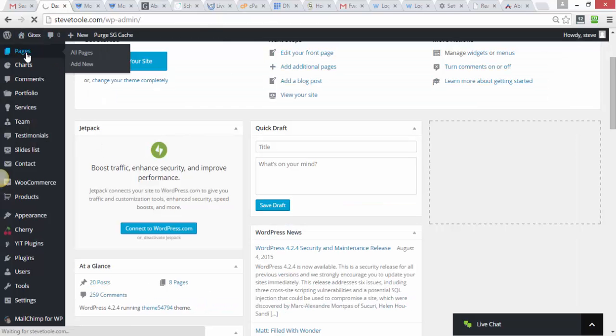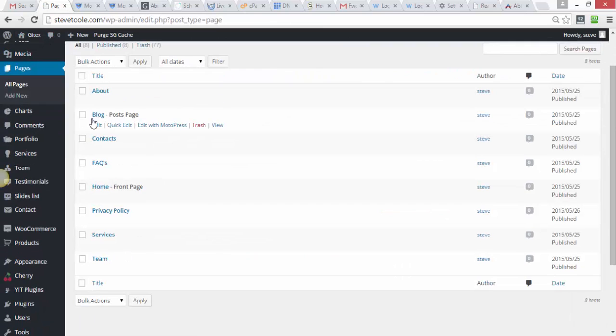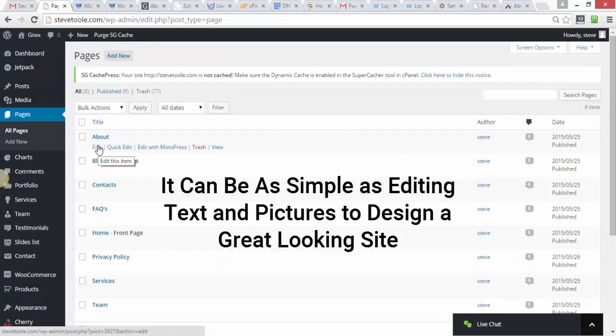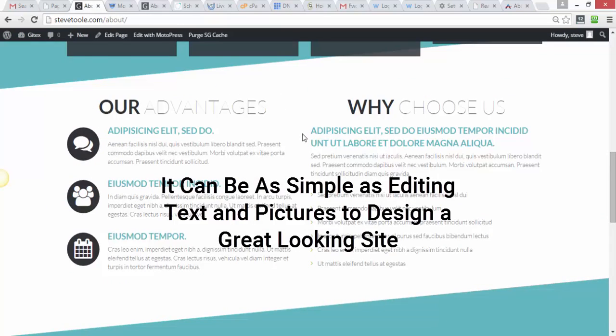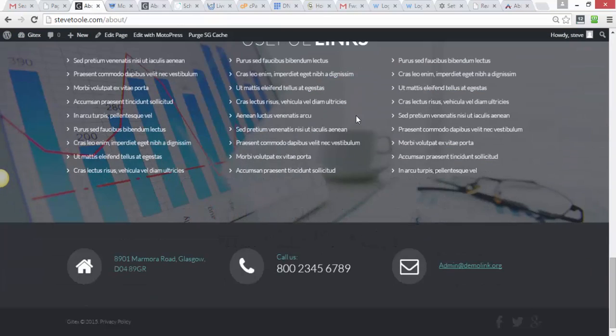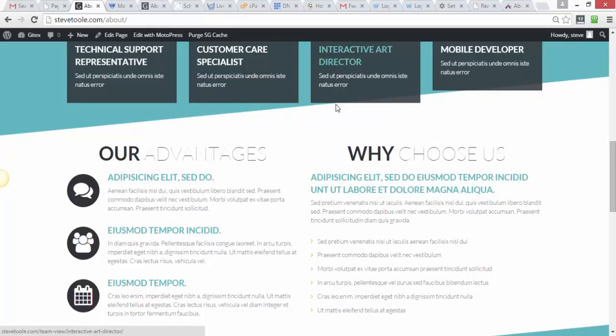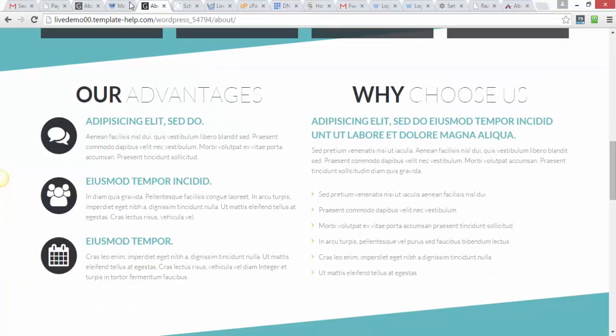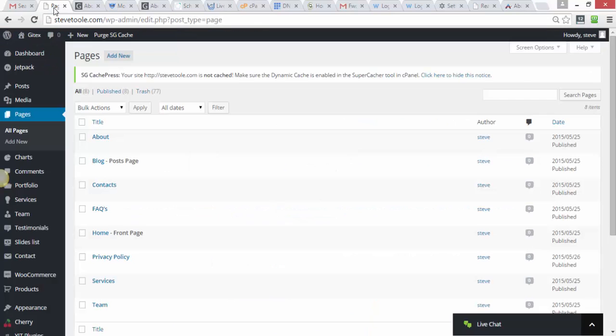And when I go into pages, you'll see that I've got the blog post page, the home page, an about page. Again, you've got the icons here. We're just going to change out the text, and we'll put his information down here at the bottom. But it's just absolutely beautiful.